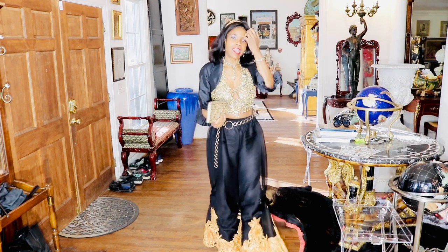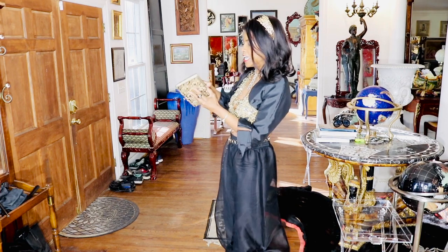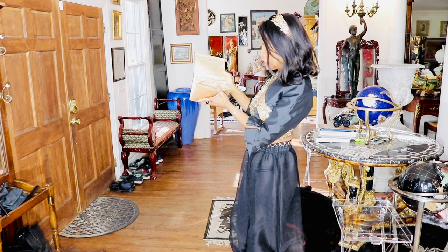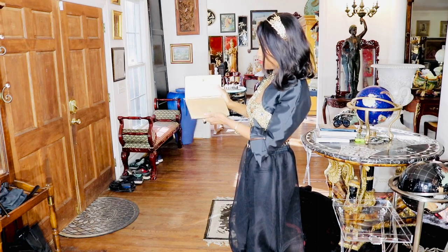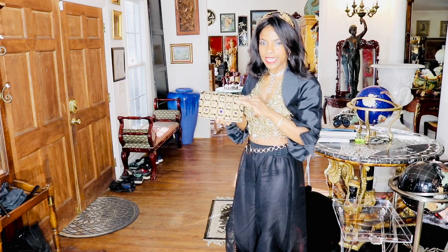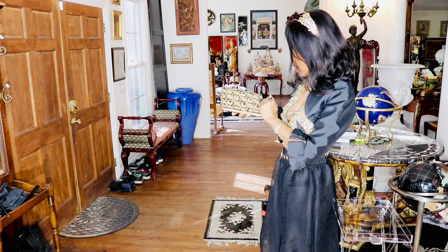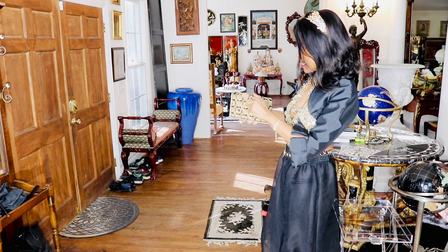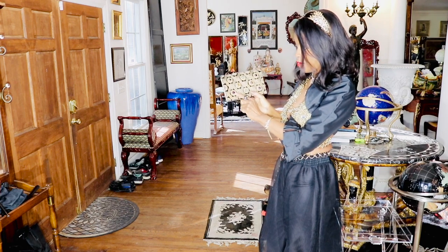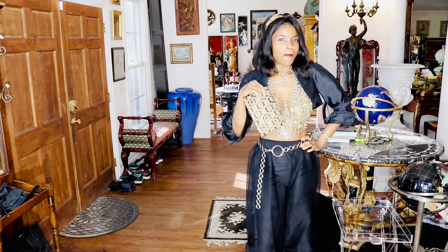And so I also decided to style it with this vintage Van Cleef and Arpels bag. The inside is silk and I have a little bit of my lipstick there. The outside has gold braid and solid gemstones. This is amethyst, emerald, and this is citrine, that's emerald, that's ruby there. That's the real genuine amethyst. So this is over $100,000 and you can find it at my online Poshmark store.